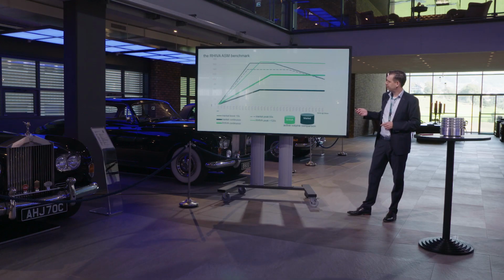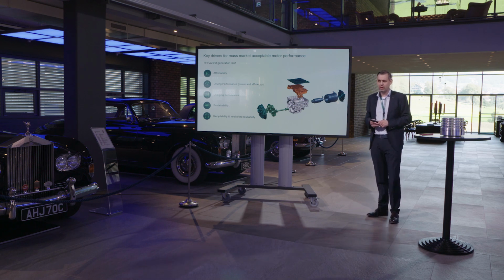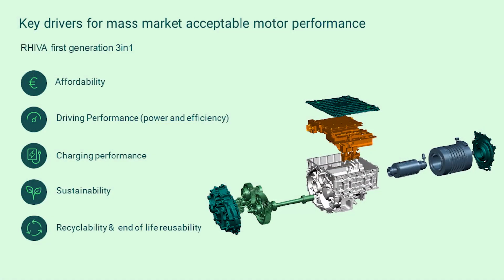You can accelerate multiple times without any issues and without any derating, which leaves maximum driving pleasure for the end customer. So with that package, our first generation eDrive, we're going to meet the requirements for mass market acceptable performance in the future. And if we talk about these requirements, we talk about affordability, driving performance, charging performance, sustainability, and last but not least, recyclability and end-of-life reusability. Our ASM competes with PSM machines, but with clean materials and technology.